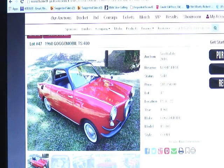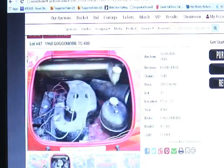All right, you're supposed to guess the price. What's the price now? I'm fixing to let you know. Okay, the price, $18,150. Somebody got some good money off that car. Now, onward to the next car.